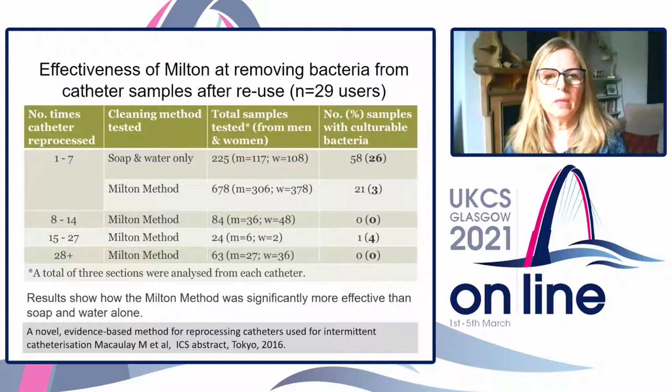In column 3, you see the number of samples that were available for analysis. And then in column 4, you see the number and proportion of samples with culturable bacteria. So you can see here that the Milton method, where we combine the Milton soak and soap and water, demonstrated a marked reduction in culturable bacteria. So the Milton method was significantly more effective than soap and water alone.